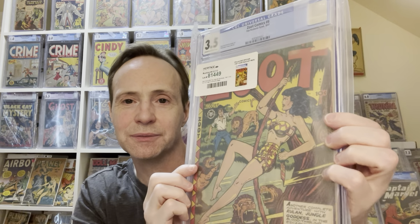Okay, and the next book is Zoot, and this is Zoot #8. Nice Jack Kamen cover, I believe. Oh, actually Matt Baker cover. Sorry, this was from the Matt Baker sale.